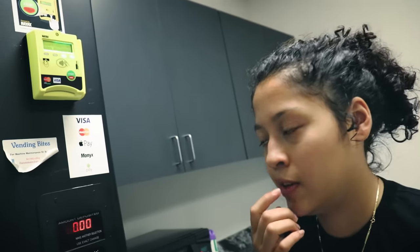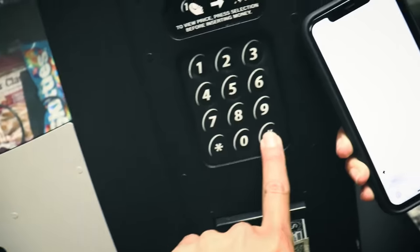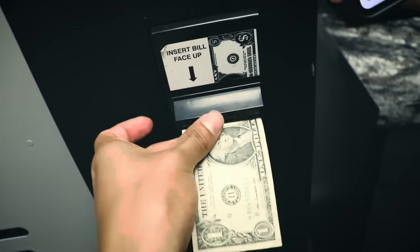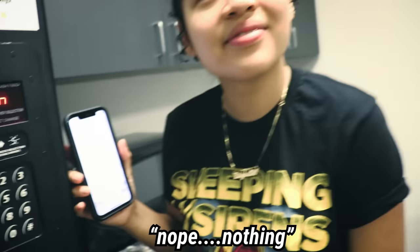I don't think so, because you saw the guy, he tested it out on different machines. Yeah. But it could just be mine, because, look, the first code, as soon as we pressed the first button, it gave the money back. Pound, star, pound. And then put the dollar in. Snickers, 35. And then... Thank you. Nope. Nothing.